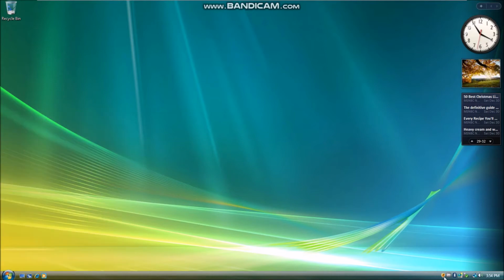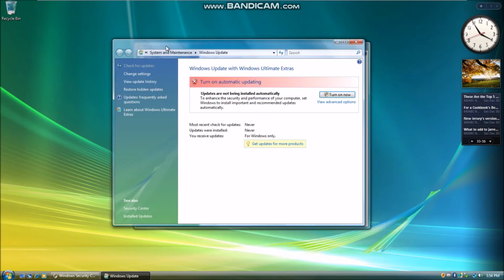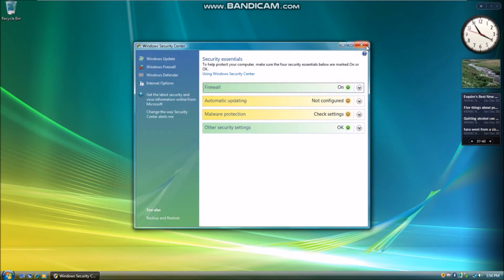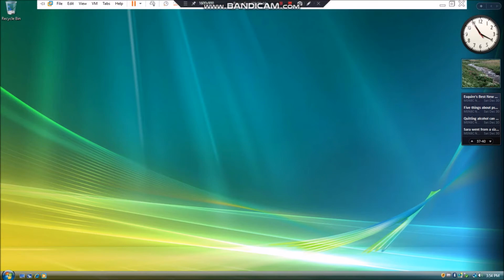And yeah, you still get that Windows Security Center thingy. And Windows Update is now built into the control panel, even though it doesn't get updates from Windows Update anymore since support was dropped.